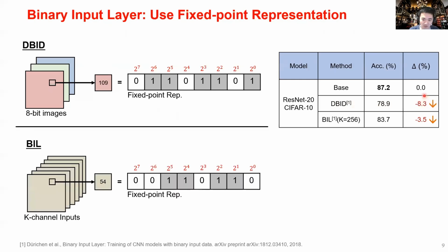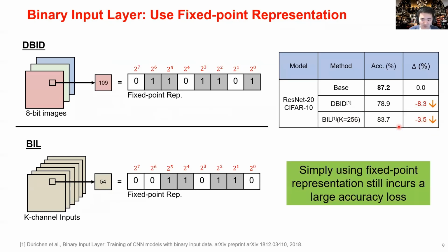There's also prior work that first expands the number of channels and then again uses the fixed point representation as the inputs. And it turns out that even if the number of channels is increased to 256, there's also a 3.5% accuracy degradation, which is non-trivial. This tells us that simply using fixed point representations does not work.